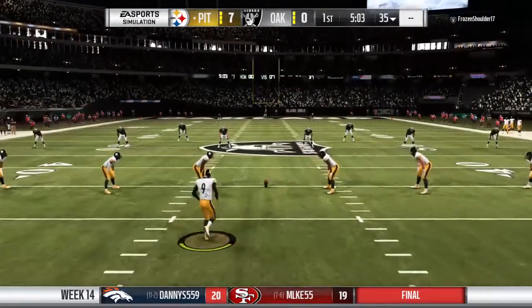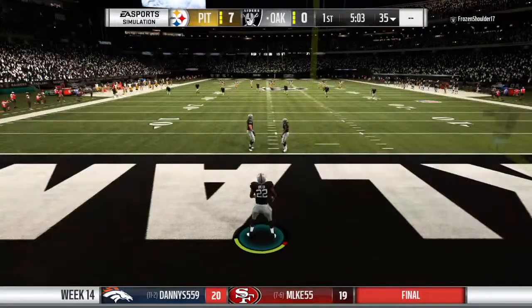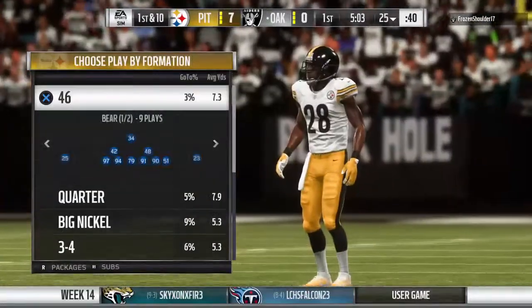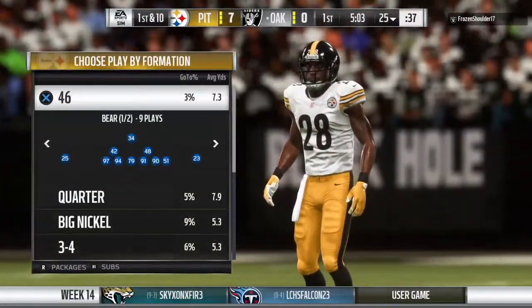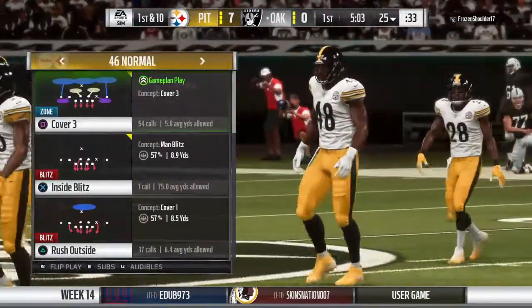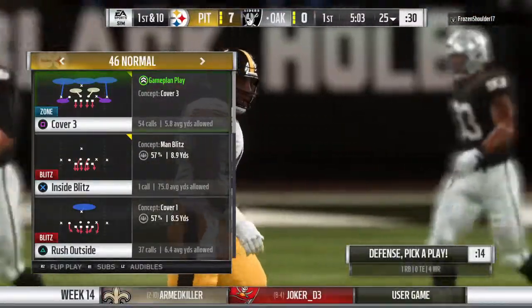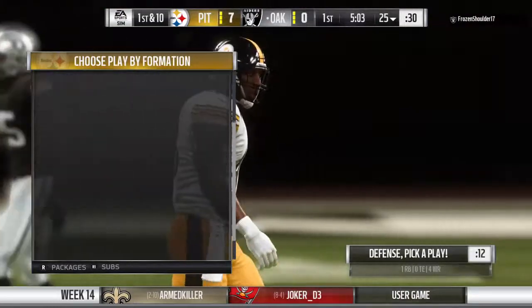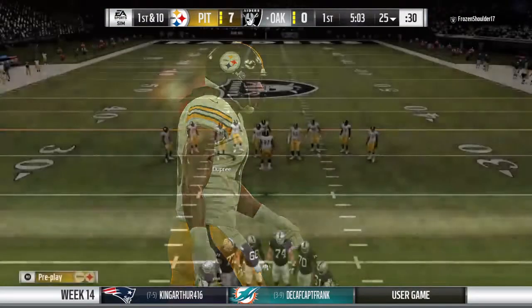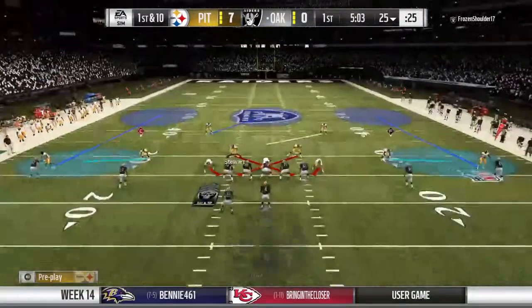So they throw the pick 6. They'll get another shot at it now as this one's in the air. And that'll carry over the back line of the end zone for a touchback. The Raiders offense now making their way back out onto the field. Carr and the Raiders come up 1st and 10 at their 25-yard line.